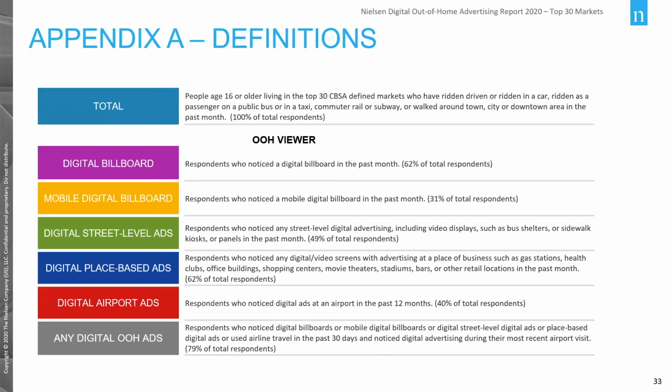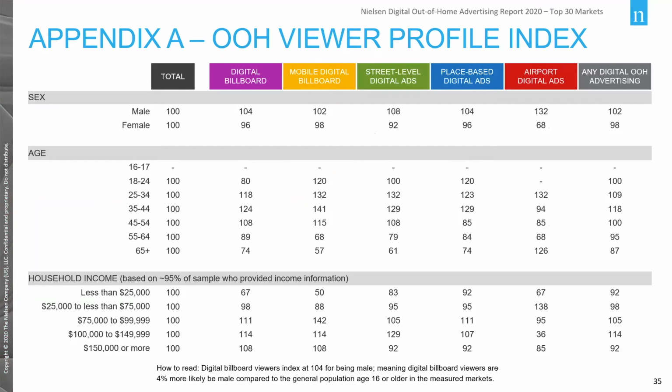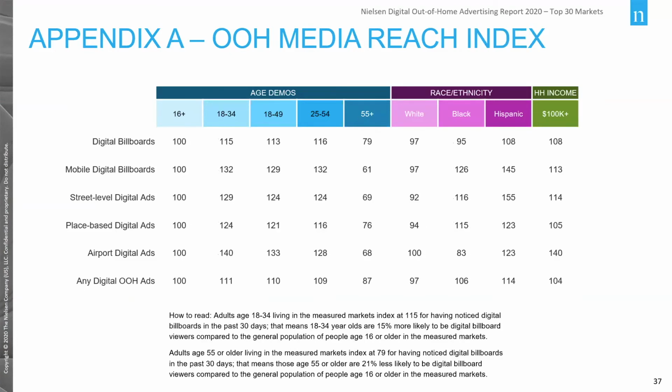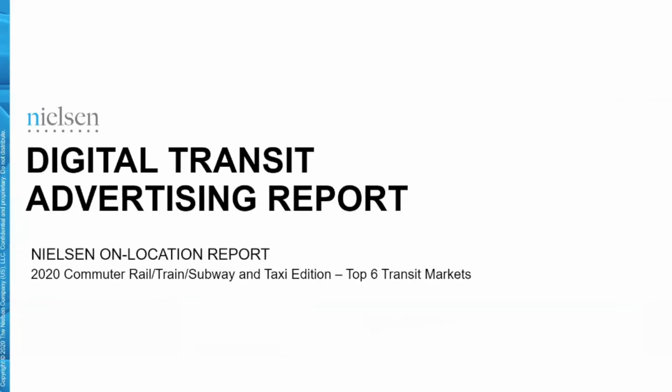And make sure always that you look at the back. Our appendix has a great deal of information. It gives you the demographic profiles of all these viewers, so you can see what different demos pop for different digital media types. You can see it indexed against the populations. You can see a breakdown of people in different demo groups and their exposures to each of these ads. And then finally, you can see all the visuals. So that is taking me through the first report.